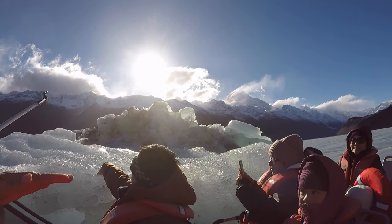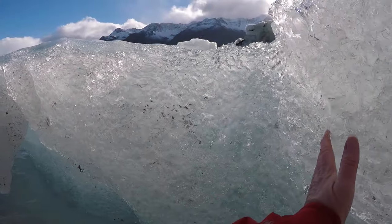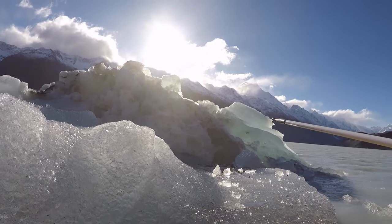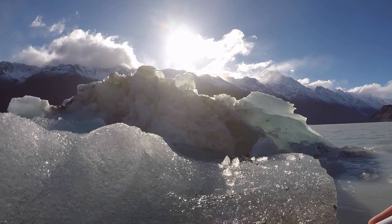Did you get to touch? Yes? Now, if any of the kids wants to unload and stay on this iceberg, I can come pick you up when we finish the tour. Okay. But that's only if the weather permits. Otherwise, it might be a couple hours or days.